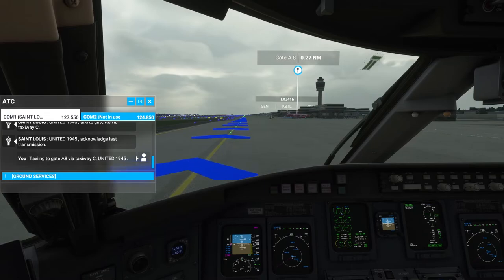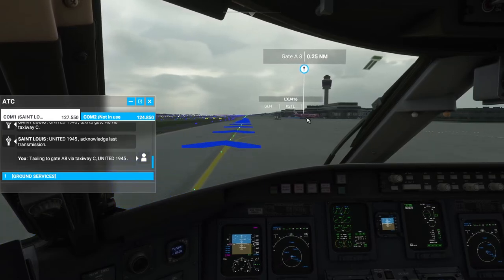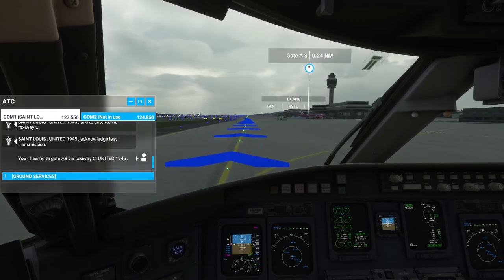Oh, good. So they're actually taking me to the right gate. These are the United gates right here, actually, at Lambert Airport. I'm still waiting for them to add this. Someone add this airport. I'd like to see it.